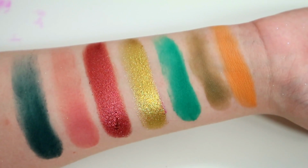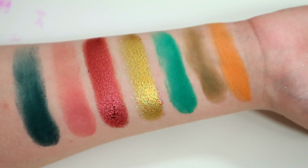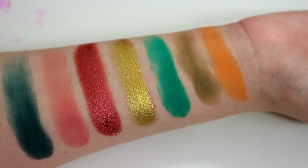Look at that gold. And that colour there is stunning. It's coming off a little more blue on camera than it is in real life. Let me dim the lights. Look at that. Let's go on to our last row then.